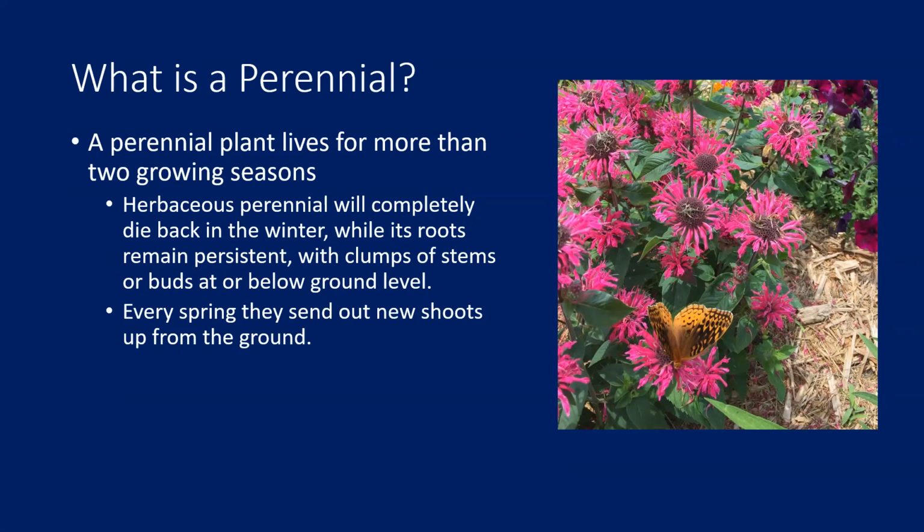And you might think, well, trees are a plant that grow more than 2 years, and you'd be right. They are technically perennial. But for today, we'll be talking about herbaceous perennials. And by that, I mean a plant that dies back in the winter, but its roots remain alive, and in the spring will send up stems and buds up from the ground level.